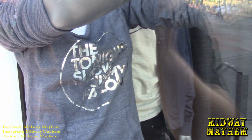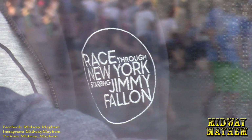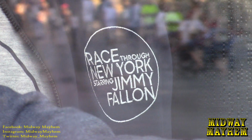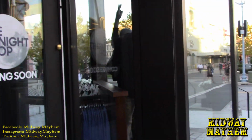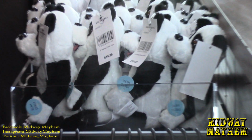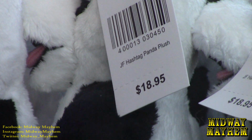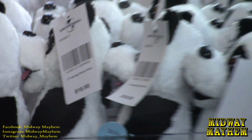They have The Tonight Show with Jimmy Fallon. And then a jacket right there also. Race Through New York, starring Jimmy Fallon. They're doing a little selfie. Oh, check it out. We have hashtag the Panda merchandise right there. And $18.95 is going to be the price of that.